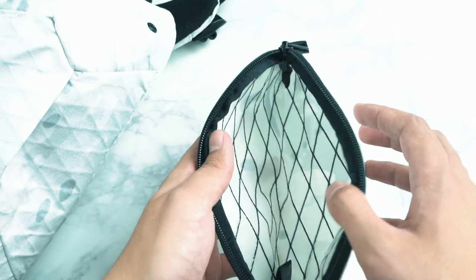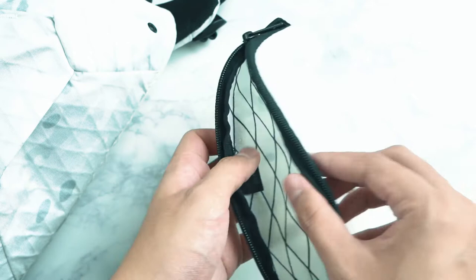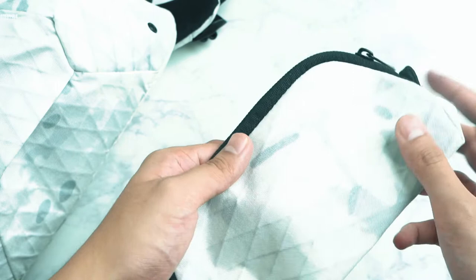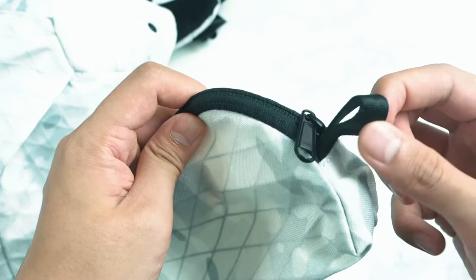We have the X-PAC lining that adds the extra durability and strength while allowing it to stay lightweight. And then the exterior is also made of the same material and it's also DWR treated. So it has the same water repellent exterior as the 13 backpack here. Very simple zipper construction and a little loop at the end.